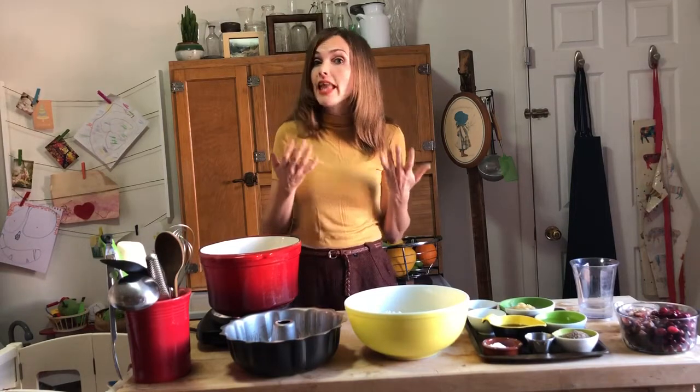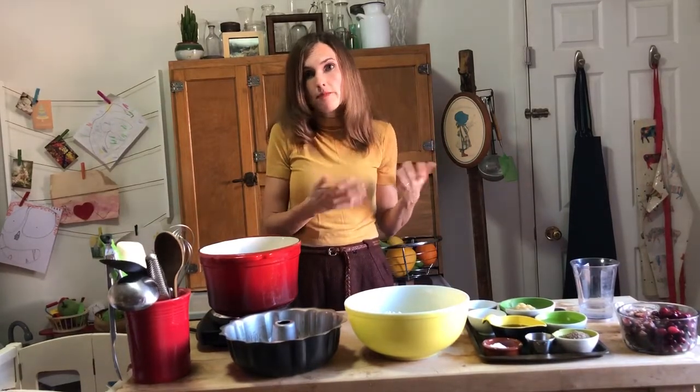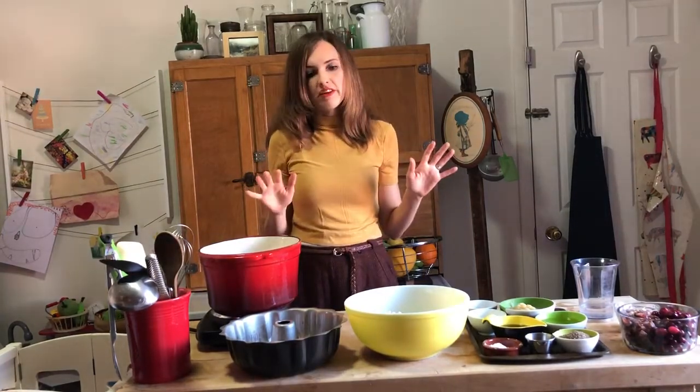So for example, tomatoes contain an antioxidant called lycopene that may help to reduce the risk of prostate cancer. So tomatoes have all sorts of nutrients in them, but they're also a functional food providing health benefits as well. So we focus on plant-based foods because they contain all sorts of health benefits.